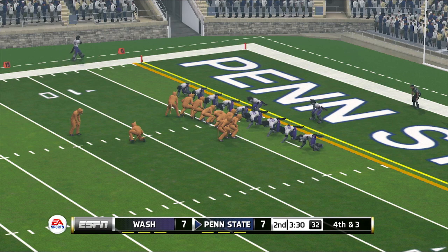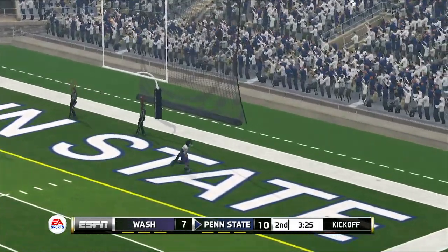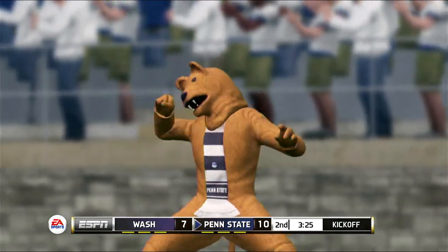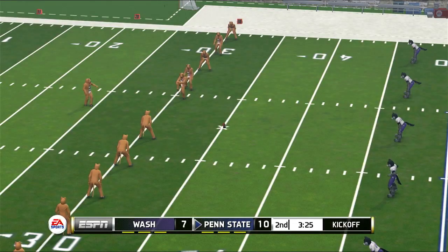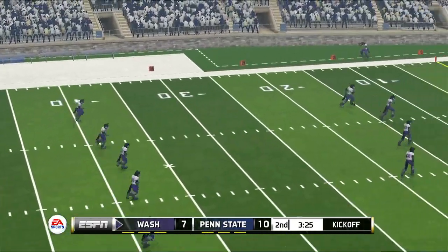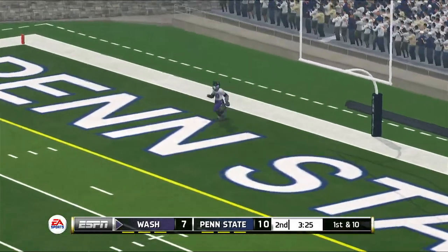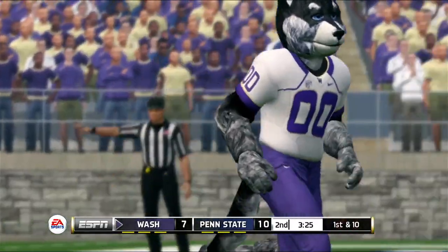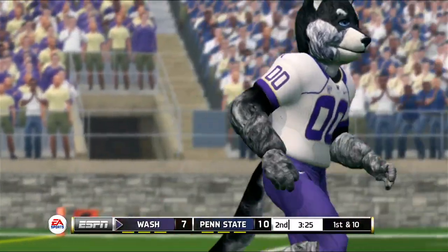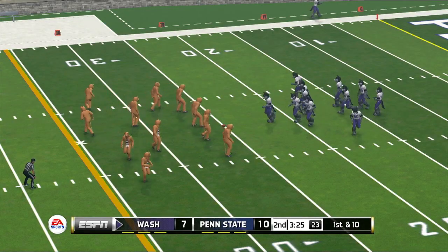Penn State could take the lead with this field goal. Kicks away, and the field goal is good. And you got to think they're pretty happy with holding them to a field goal right there. Everyone's all lined up and ready for the kickoff. And he got all of this one. Great kick. And it goes into the end zone, down for a touchback. In a game that's this close, you can't afford to waste possessions.